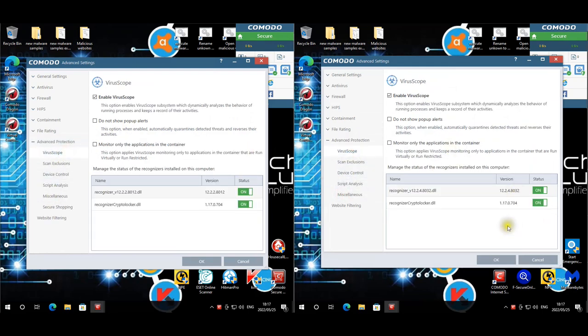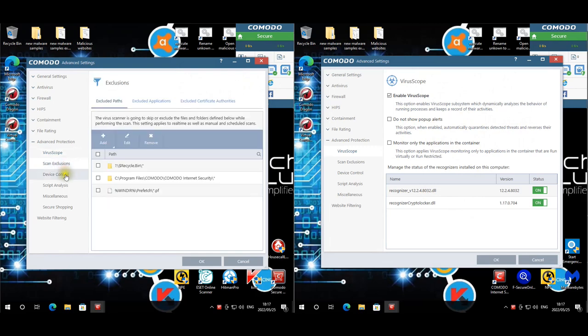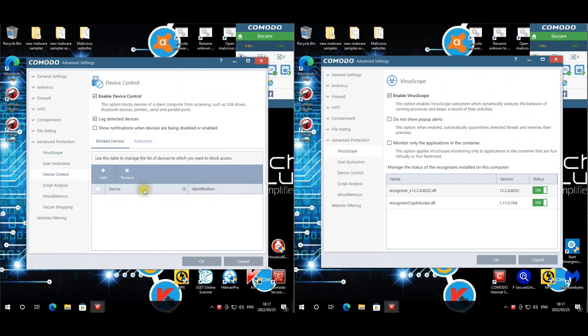Under virus scope, another difference is the recognizer file for Pro is newer than for the Premium. I think the last update for Premium was last year March. For Pro, there were two updates since I've been testing it, so it seems Comodo is releasing updates for the Pro. I'm not sure if the Premium version will be discontinued or something.